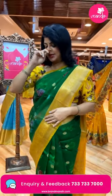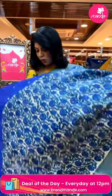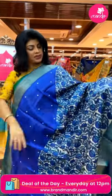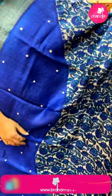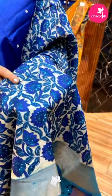Yes, very nice. Next saree, very beautiful tassa silk saree, which is in blue and cream color combination. All over mirror work and downside printed and highlighted with zari. Akada akada floral is highlighted with zari. Border, kadi border, very nice, so beautiful.